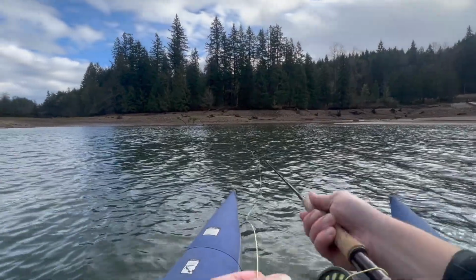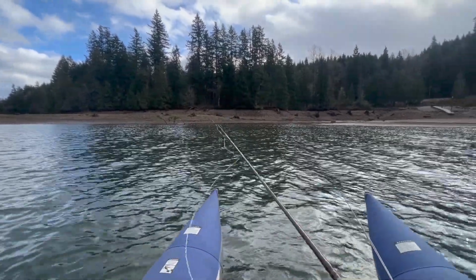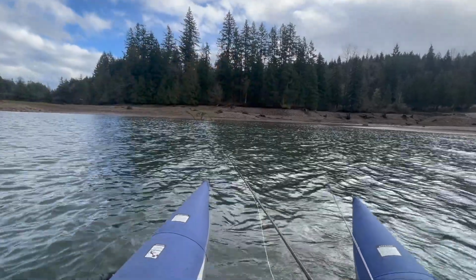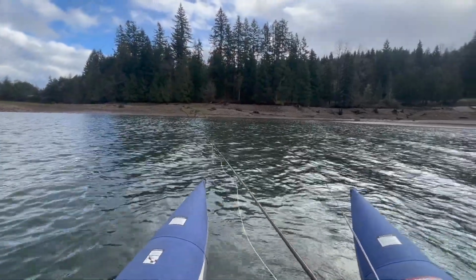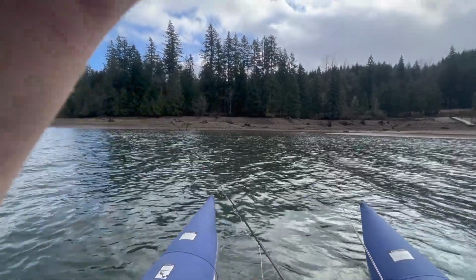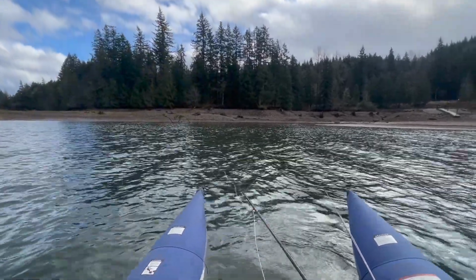All right, so we're back out. We just had a monster tangle. It was fly line wrapped all over me. So we're back out. There's a storm coming, so I'm thinking that these fish are gonna get active here. We'll have to wait and see.